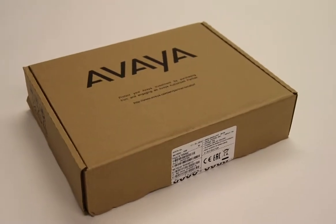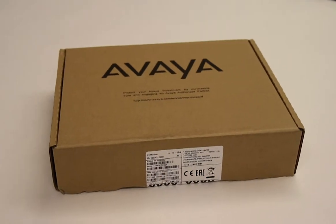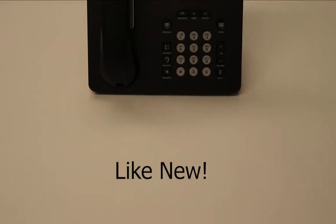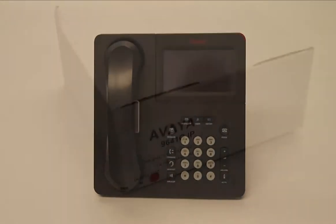At Atlas Phones, you can purchase the Avaya 9641GS as new or like new. Our like new phones are refurbished, giving you a great quality product for an even better price.